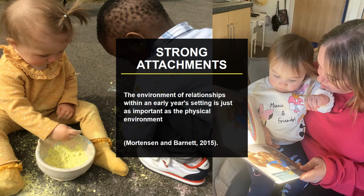Another great way to support strong attachments is to be of the mindset that care needs are as important, if not more, than academics. Staff recognise that children need their basic care needs met to a high standard before they are able to get the most from their environment and learning experiences. Strong, real, secure relationships are at the core of who we are.